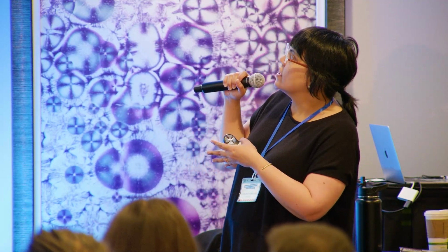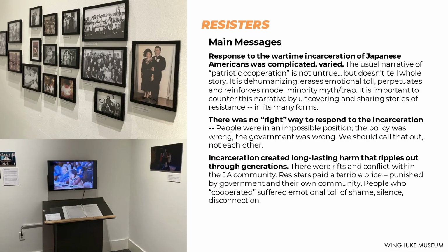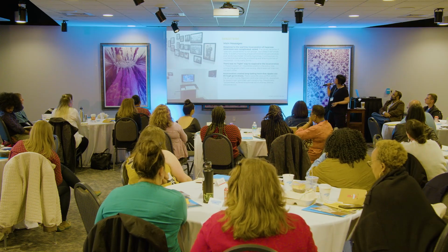So usually the narrative is patriotic cooperation, which is not untrue, but it doesn't tell the whole story. So the first part of the exhibition really provided this context for resistance during World War II, to make sure that we weren't erasing the emotional toll and reinforcing the model minority myth. And so providing these counter narratives with specific examples, starting with the examples from the Resistors graphic novel, and then building out from there. So the first section of the exhibition focused on this historical context.